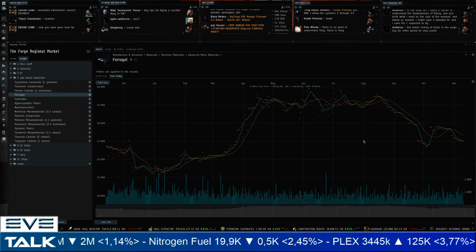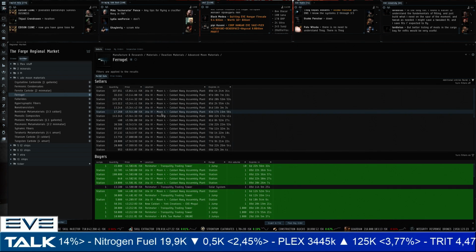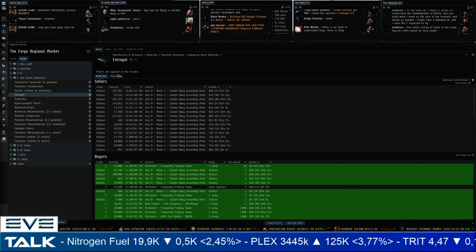Ferrogel landing at 45,000 ISK, which is right in the middle of the chart. So here we have 45,000 for the sellers, 44,500 for the buyers.